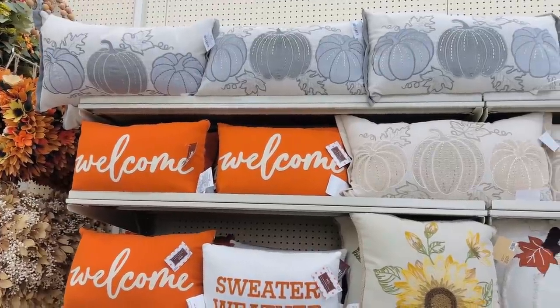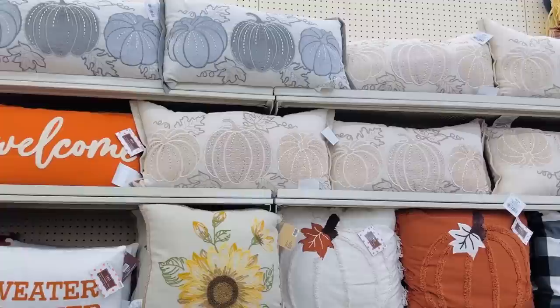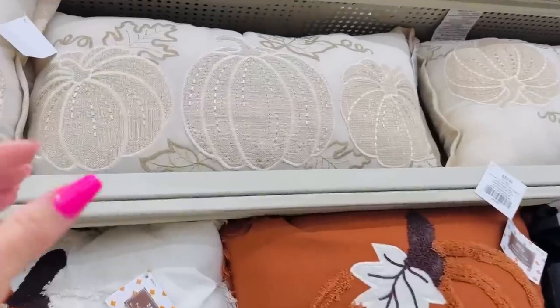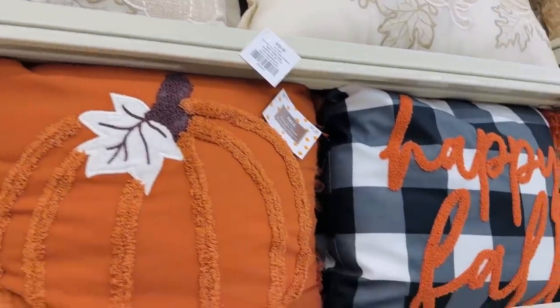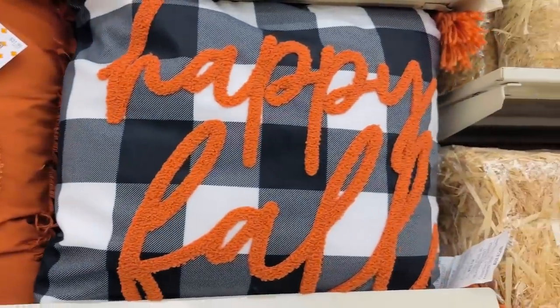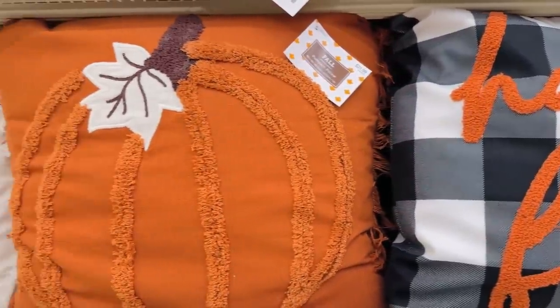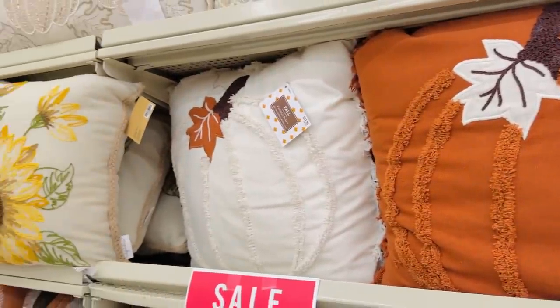So moving on to the fall pillows. Oh my goodness, I love the fall pillows. I have the silver pumpkin one that's up top. I'm also kind of eyeing this one with just the creams in it. I love this cute little happy fall with the buffalo check. And then here's a cute one with just the regular little pumpkin. I love all the textures on these.